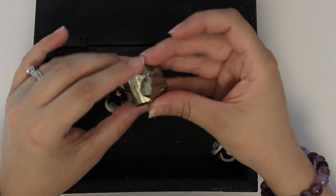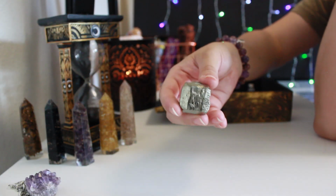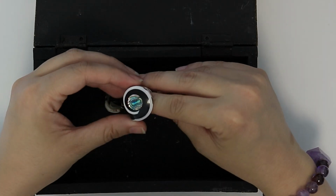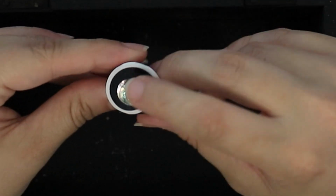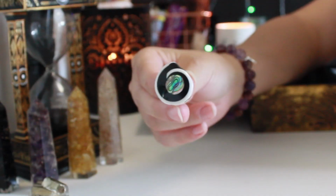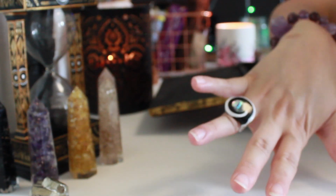One of them is pyrite stone. Again, I love crystals, and I only wanted this pyrite. And then two more because I love jewelry, especially the kind that's witchy. This is made with shells, and it has a little bit of abalone shell in there, and then the other one, I don't know what kind it truly is. But it's just so beautiful. I love this kind of jewelry that is different, weird, and you don't find anywhere.